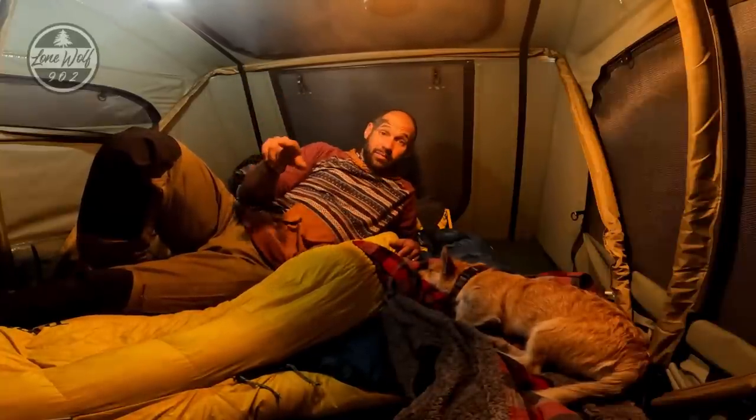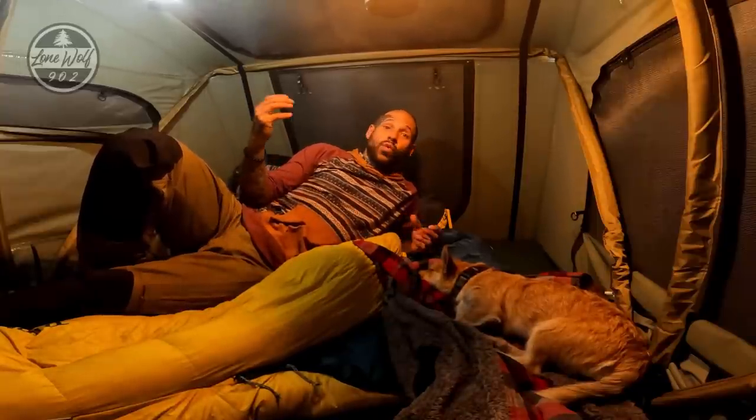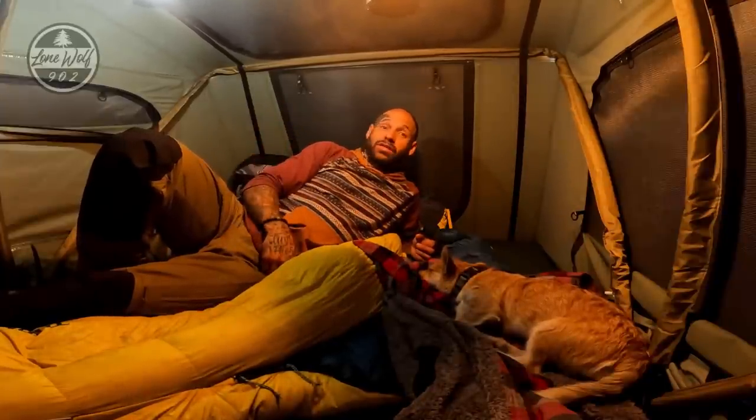But that thing is pumping out some crazy hot air, and this is holding heat way better than I ever thought it was going to. So I'm going to be running that on low, I think, because it is very, very warm up here.